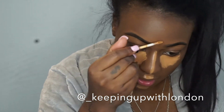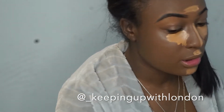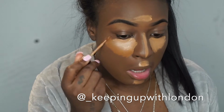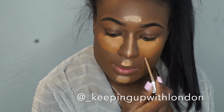Do I want to highlight? Yeah, I'm gonna highlight before. Since probably like 2016-ish, I haven't used that. But if you want a full coverage concealer, let it dry down for like 30 seconds. Just so it's nice and thick.